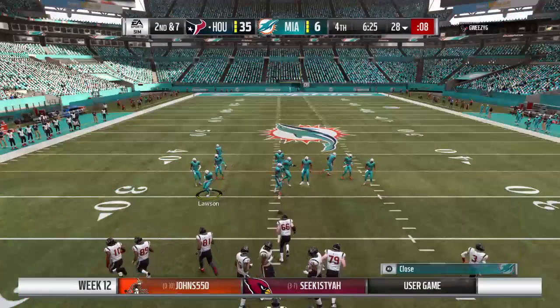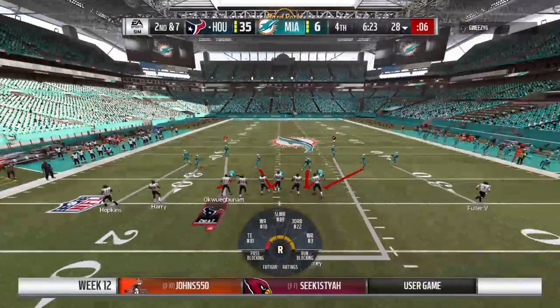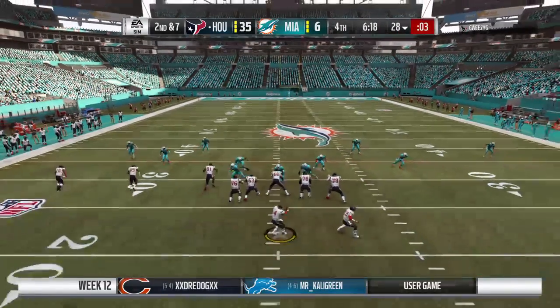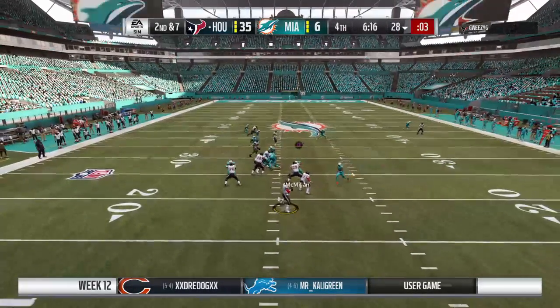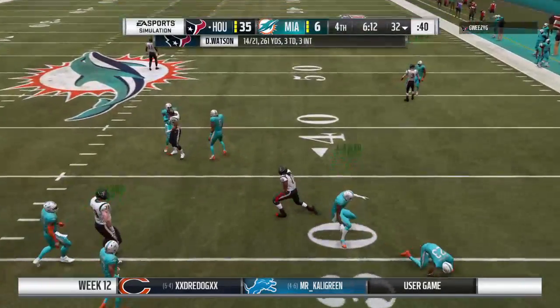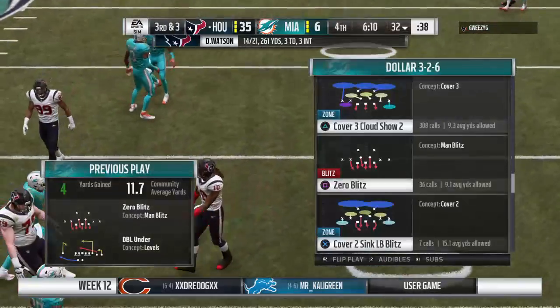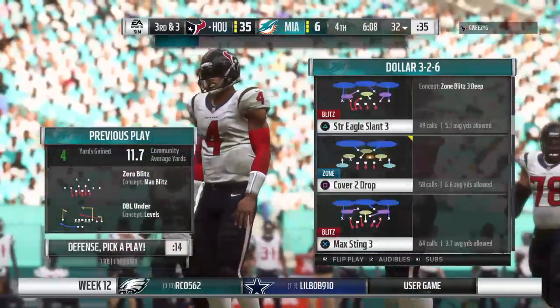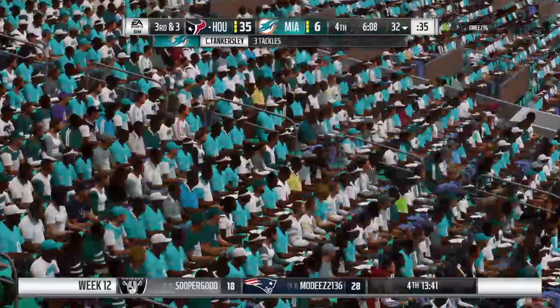Here's 2nd and 7 now from the 28. Here's Watson now on 2nd down. Got his man, complete over the middle. It's Hopkins, and he's able to get out to the 32, brought down there. 4 yards on the completion, and it sets up a 3rd down.